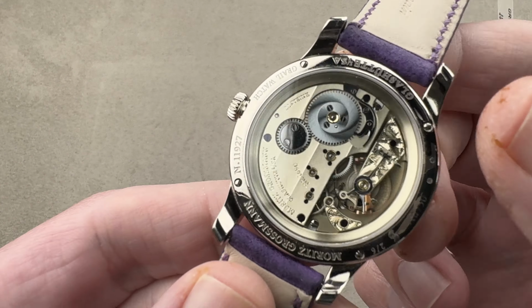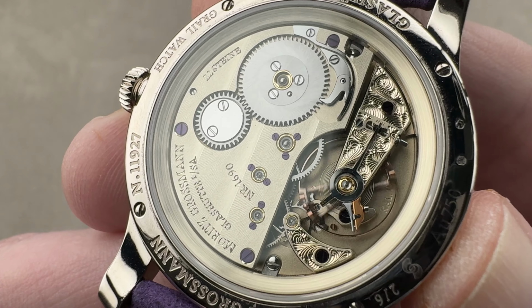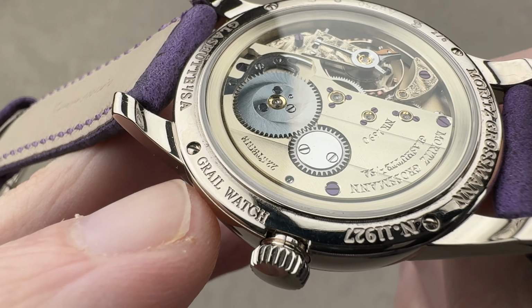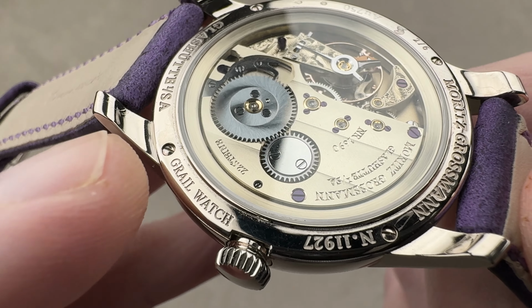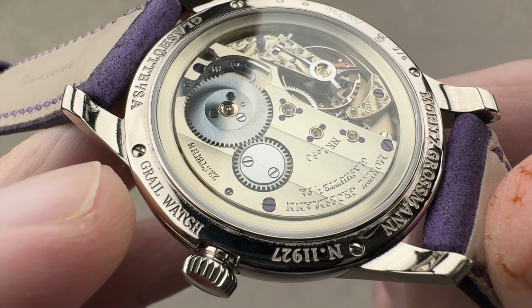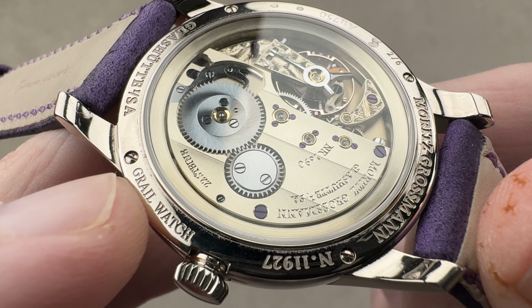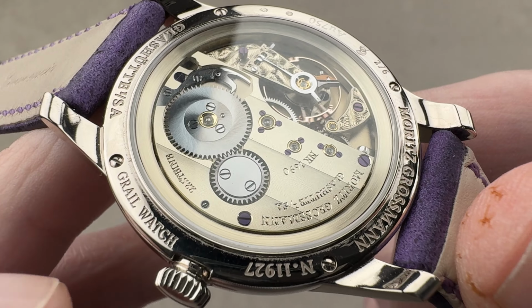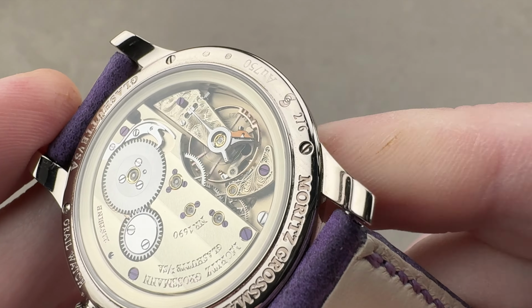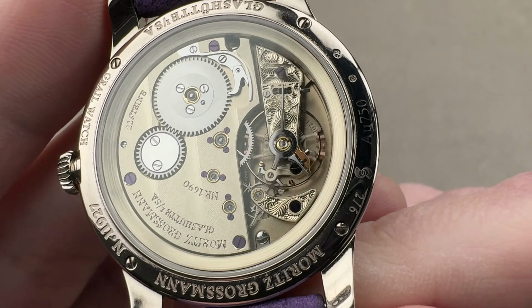Taking a look on the case back, beautiful. This is technically part of Waco's Grail watch series. This is technically Grail watch number 9, a collaboration between Waco, the Rake and Revolution magazines, and a number of select watchmakers with whom he chooses to collaborate on these special editions, which are exclusive and only for the Grail watch company that he has created.